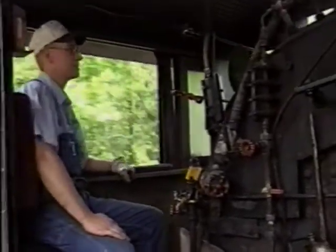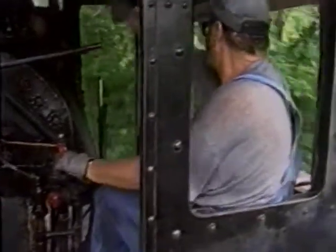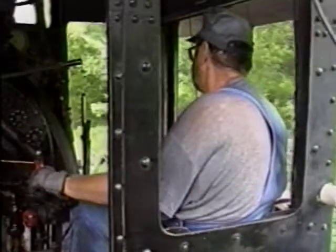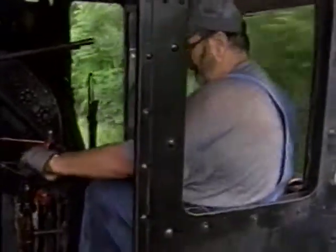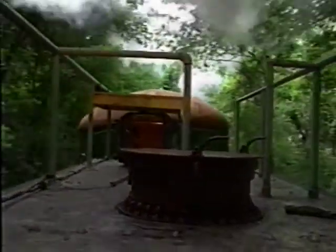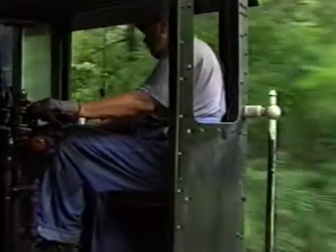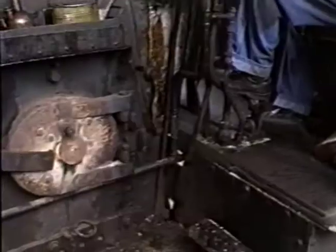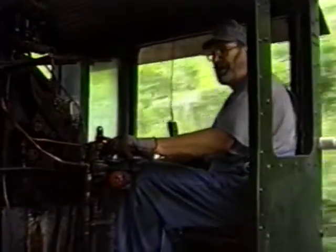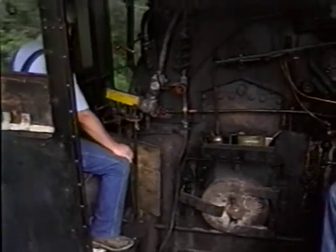That's a pretty plume. Just think of that. This is 3% grade here. We'll be coming up and right track. We're running 5 minutes on the track.